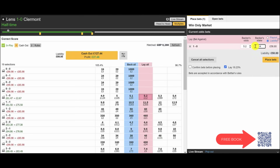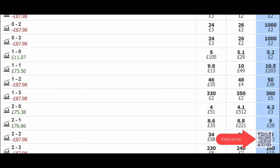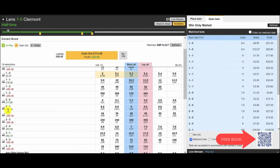So we're going to lay off the 1-0 scoreline and put that down to 0. That's going to be a break-even situation should it just remain 1-0. But we're going to put a little bit more profit on the next possible score lines and also lower our risk on the trade should it go pear-shaped. So you can see the new situation here. So anyway, let's see what happens.